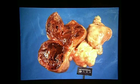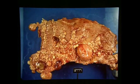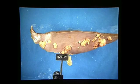It involved areas in the thorax. It involved areas in the abdomen. It was seeding on serosal peritoneal surfaces, large nodules, smaller nodules. It was seen on the surface of the liver. And the diagnosis was that of a malignant mesothelioma.